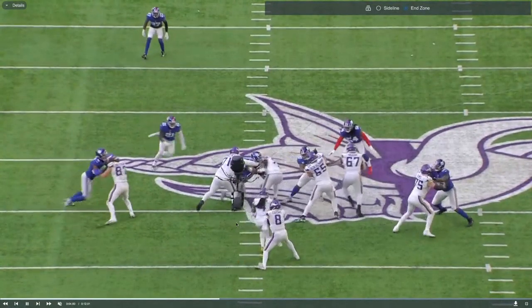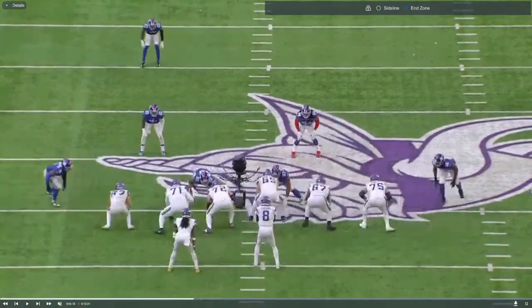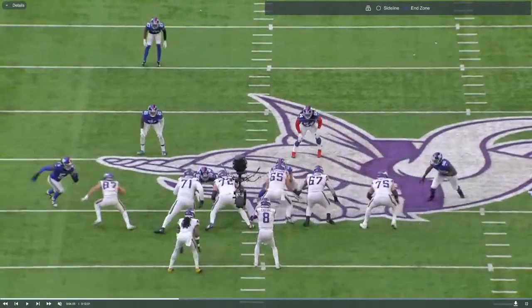Was the call on Leonard Williams? Yeah, I think it was. I mean, he grabs him and throws him aside. I feel like we see stuff like that all the time. He's not necessarily restricting 71 from climbing to the 2nd level.